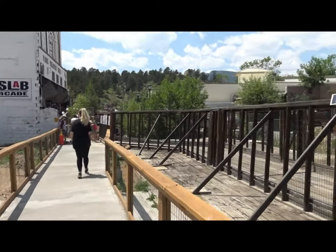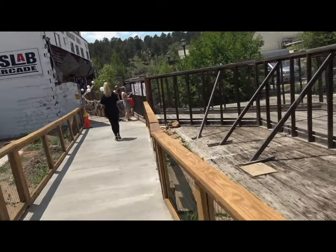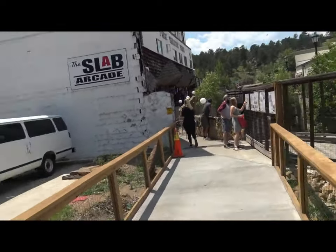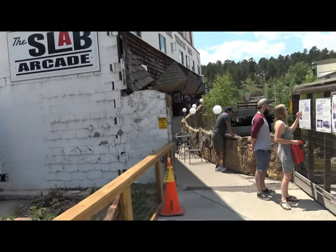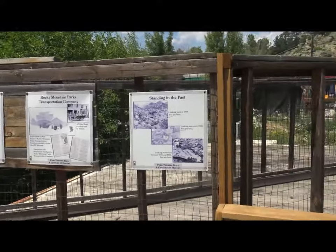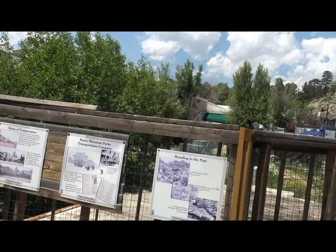Trying to just keep following the river here on this walk. Well, the sign says it all. I think I hear some arcade games happening. Oh, there's a little history. You can keep going in front of me so she doesn't get burnt. You're good.